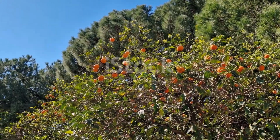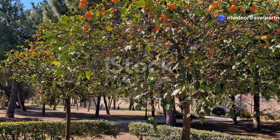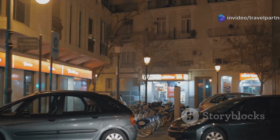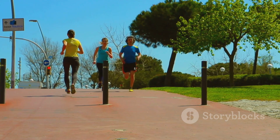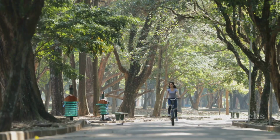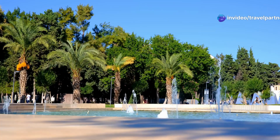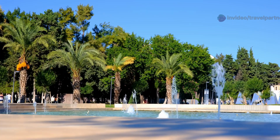And it's totally free to enjoy. A public space accessible to everyone, regardless of their budget. You can walk, taking a leisurely stroll and enjoying the scenery. Jog, getting your daily exercise in a beautiful and inspiring environment. Ride your bike, exploring the park's extensive network of bike paths. Or just chill out under the orange trees and palm trees, finding a shady spot to relax and unwind.